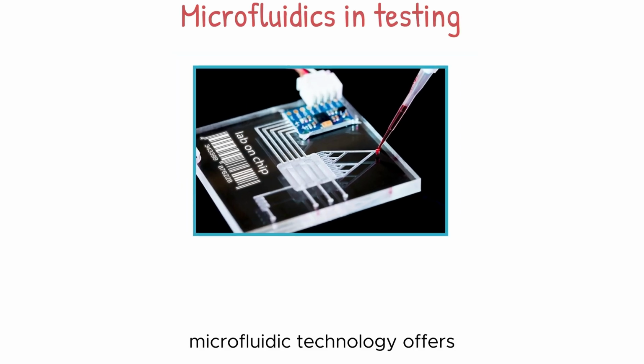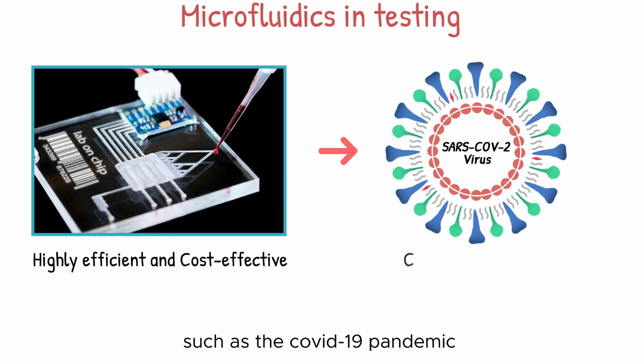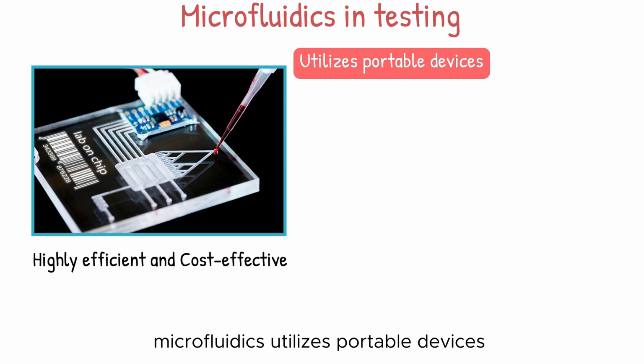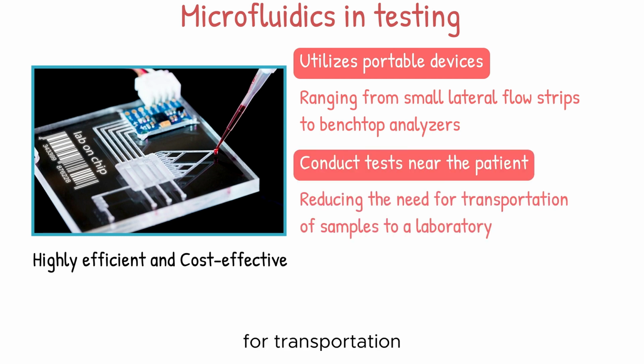Microfluidic technology offers a highly efficient and cost-effective way for molecular diagnostics compared to traditional methods. This is especially important during disease outbreaks such as the COVID-19 pandemic caused by severe acute respiratory syndrome coronavirus 2, or SARS-CoV-2. Microfluidics utilizes portable devices ranging from small lateral flow strips to benchtop analyzers that conduct tests near the patient, reducing the need for transportation of samples to a laboratory.